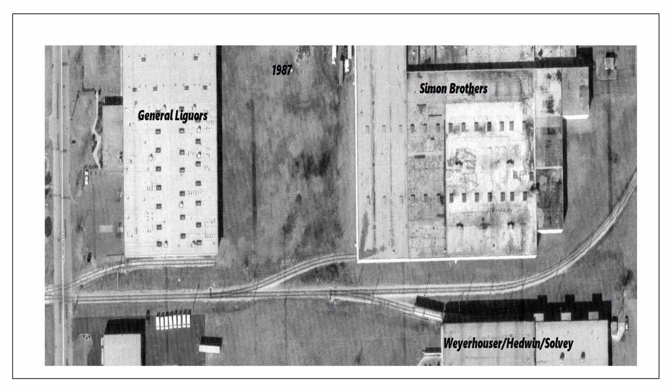This probably would have been about 1987, showing a very good look here at the trackage in there. Kind of neat and picture perfect, almost something that would look very well on a train layout. Could probably do this whole thing in scale if you were so inclined. But it shows here the three major customers.